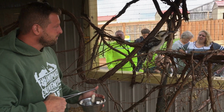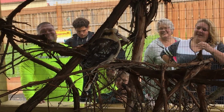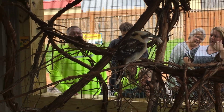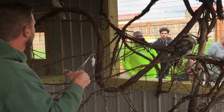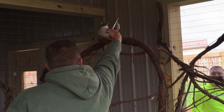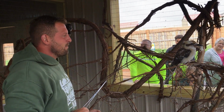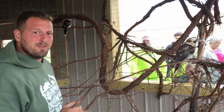Now, our kookaburras here, their names are Barbie and Ken. They did come with their names from an educational program out in Michigan. They were retired from that program and brought to us to add to our Australian animal area. Okay, let's see if we can get her boyfriend down. There we go. If we're lucky, she might make a call here.